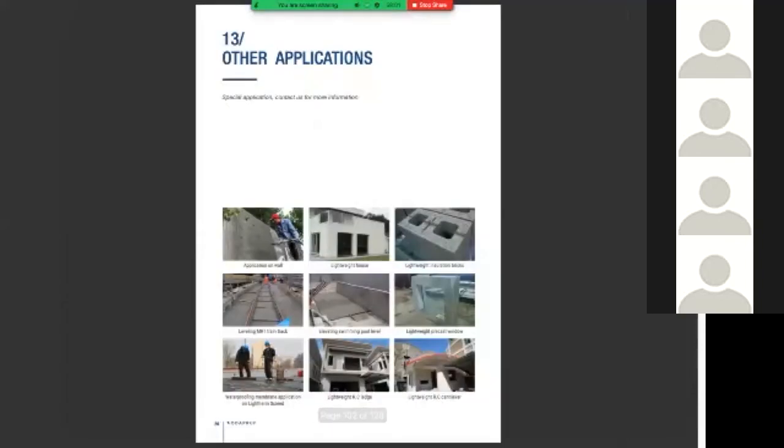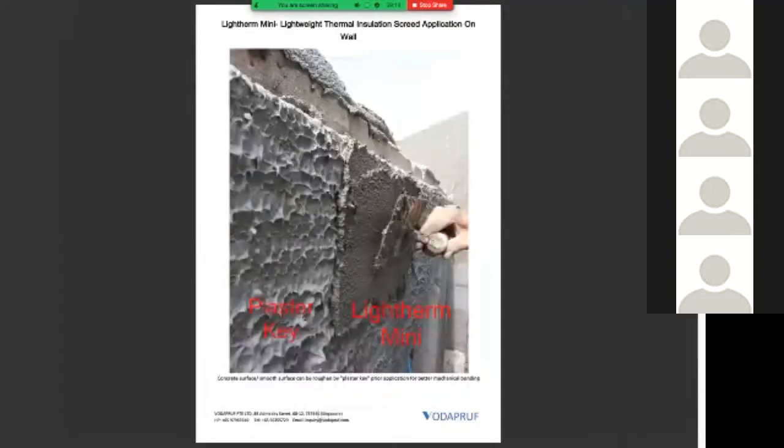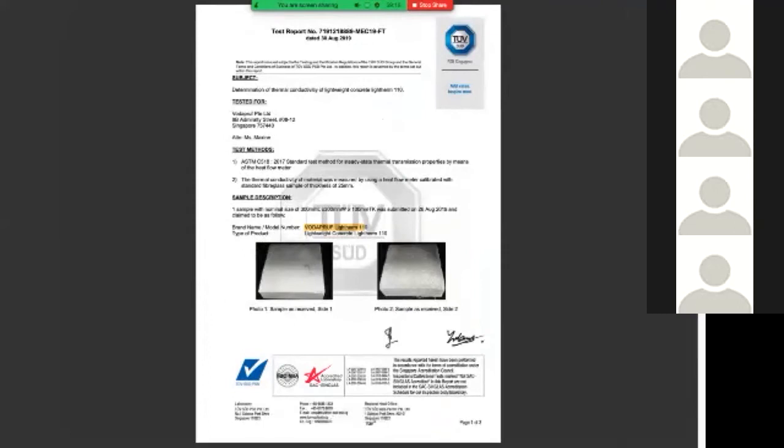Some other applications are to cast into lightweight bricks, and to use as a spray-on material on walls. This is how we do it as a spray-on material on the wall. It will be able to stick well on the wall. And we also do some special formulation for our UK partner at a density of just 5% of normal concrete. This is only 110 kg per meter cube, extremely light in weight.